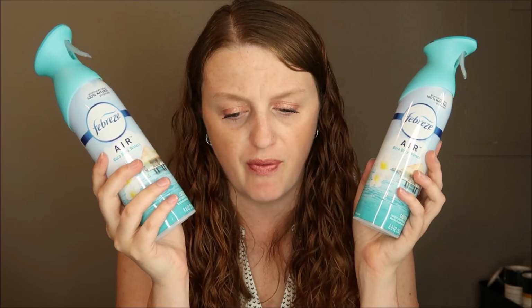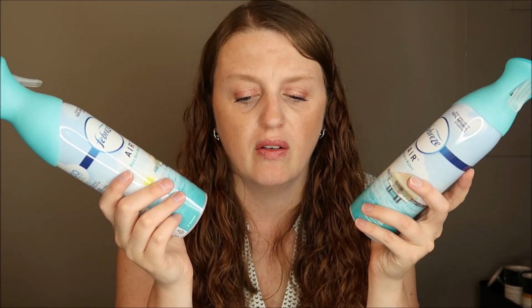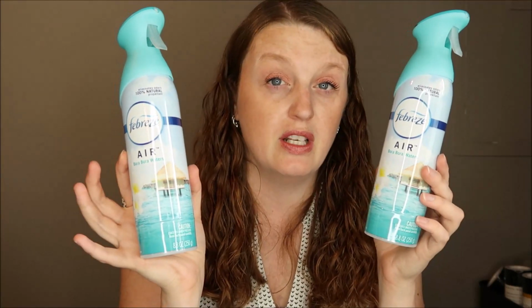Sorry guys, my camera died, and when it starts blinking, you've got to hurry up. So I ended up getting some of the Febreze air fresheners. These are currently on sale for $1.99. We currently have a $3 off of 2 digital coupon that you guys can use. So you will end up getting these for $1, or about 49 cents a piece. I thought that was a pretty good deal if you need some Febreze.